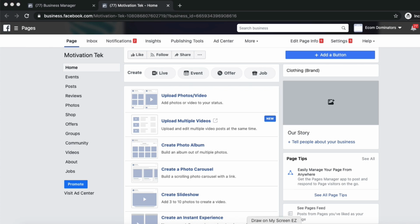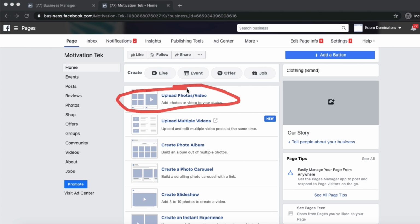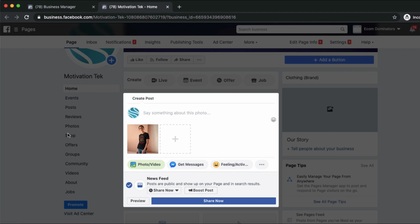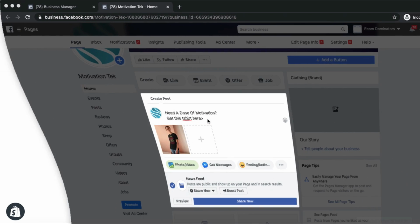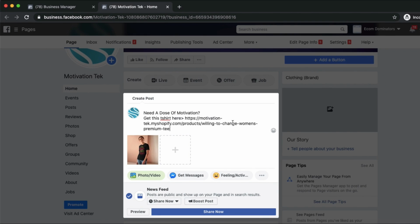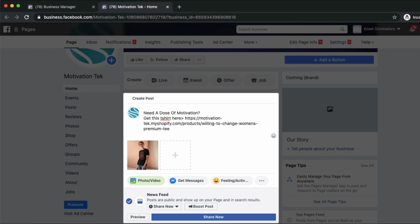So I'm going to go ahead and upload my own photo. After I've uploaded the photo for my ad, I can now edit the description. So I can say something along the lines of, need a dose of motivation, get this t-shirt here. And then I'm going to go back to my Shopify store, copy the link, come on back and paste it in. Now for the last part, I like to put in some sort of scarcity. So I can say, limited time only, get 15% off. And then I can go ahead and click Share Now.